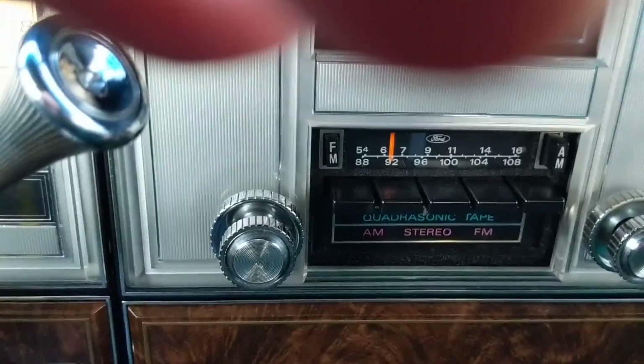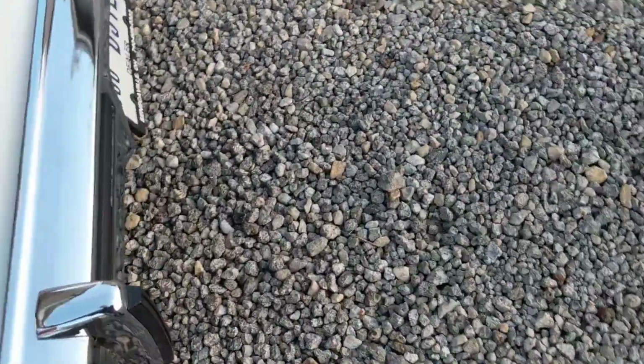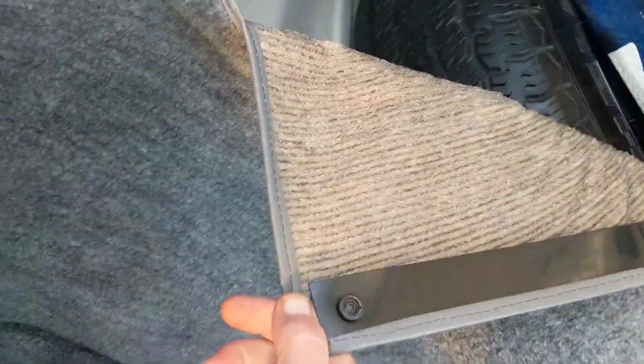Pop the trunk. And as you would expect, there's enough room and capacity in there for probably 5 dead bodies, so I've been told. Original spare tire. Jacks in its stowage area. Everything's good and clean.